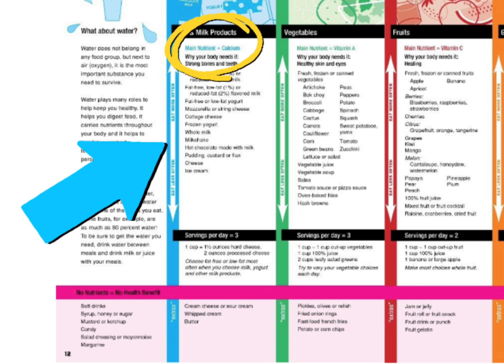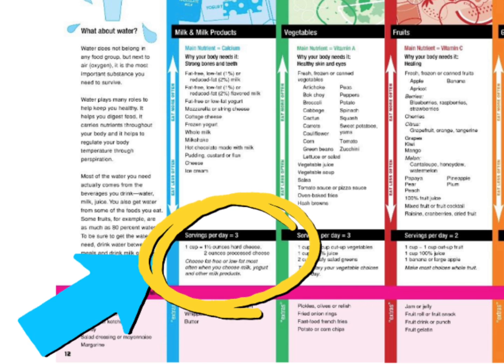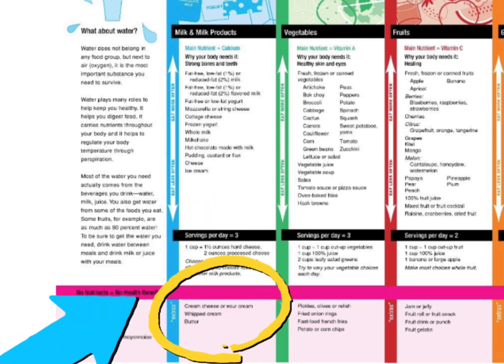Things that you should have more often: low fat or reduced fat milk, fat-free milk, fat-free or low fat yogurt, mozzarella or string cheese, cottage cheese, frozen yogurt, and then we start to get into things you should have less often: whole milk, milkshakes, hot chocolate made with milk, pudding, custard, flan, cheese, ice cream, even though those are the really tasty things, that's for sure. Then down at the bottom, it says you need 3 servings of milk products per day. A serving is a cup, or 1.5 ounces of hard cheese, or 2 ounces of processed cheese. And things that have no nutrients and really don't have any health benefits, down at the bottom, are called extras: cream cheese, sour cream, whipped cream, and butter. So you should hardly ever have those.